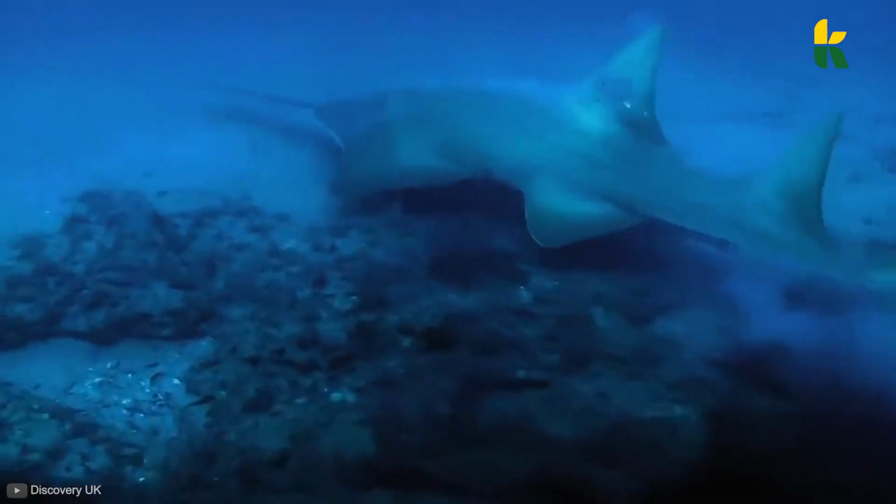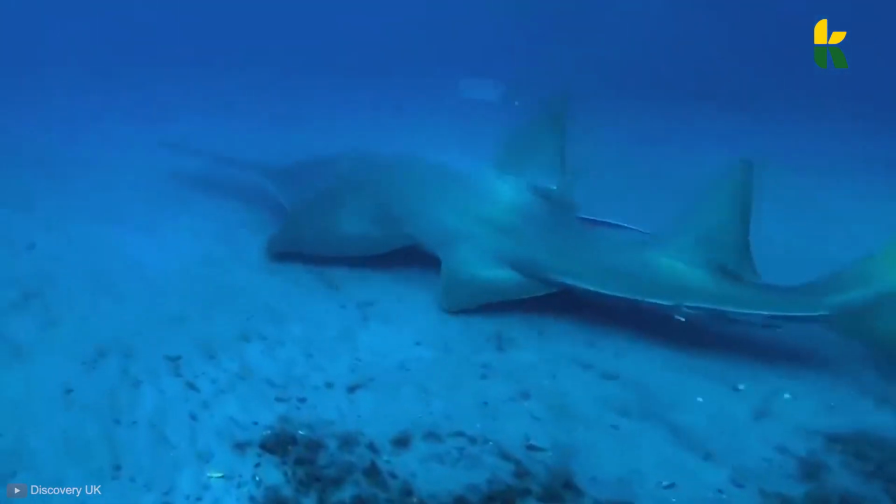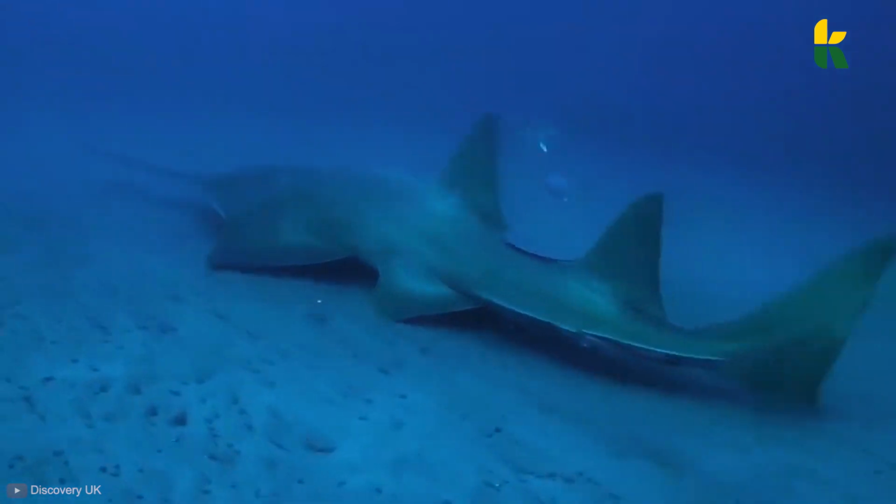Now, it's unlikely that humans will come into contact with these sharks because they prefer living deep beneath the surface of the ocean. Their habitat is probably the main reason scientists list them on the IUCN Red List. It means they're either of least concern or not enough is known about them.